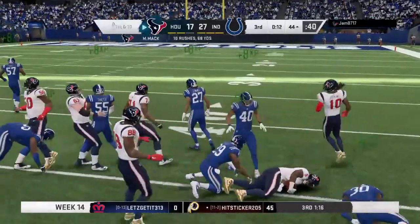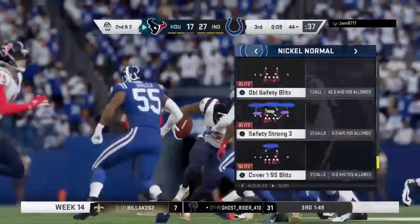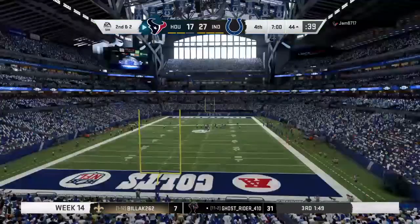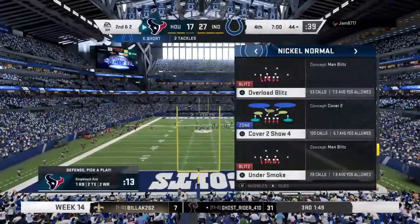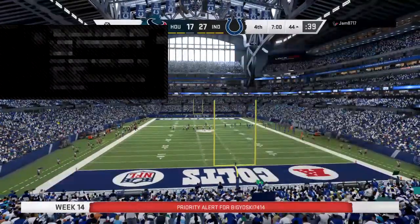And they'll get him down after a pickup of 8, 2nd and 2. And this should be the final play before the quarter ends. Back now here on EA Sports. It's Texans football, but they trail here as we get started in the 4th quarter.